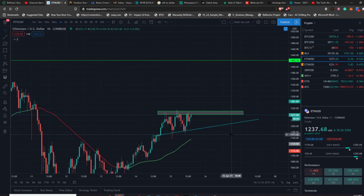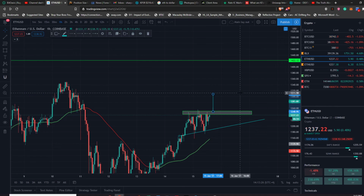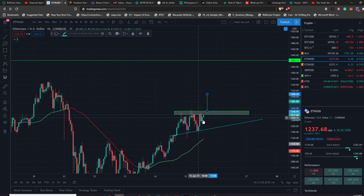To be honest, that will conclude with Bitcoin. If you were to take a measured move of this range, just to have a quick look, these are not accurate. I just want to see where it's putting it, roughly around the area. But if Bitcoin continues up, I do see it trending up. So that's basically it: Ethereum might be ready to break out.